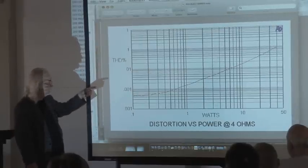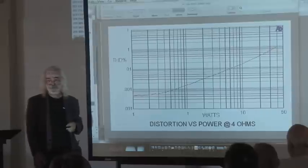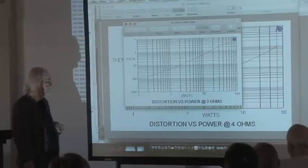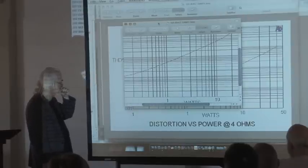But it drives 4 ohms very nicely. And here you are, you know, less than 1/10 of a percent at 40 watts. Next picture. Of course, we had to find out what it's going to do into 2 ohms. Well, actually, we're able to make it crap out a little bit.